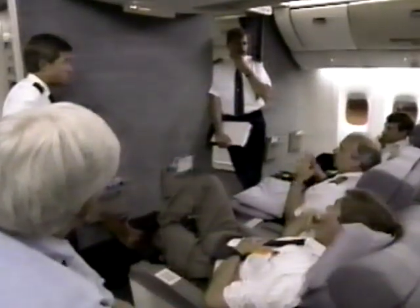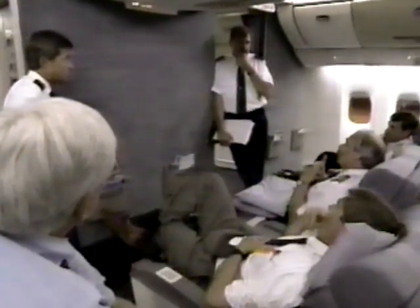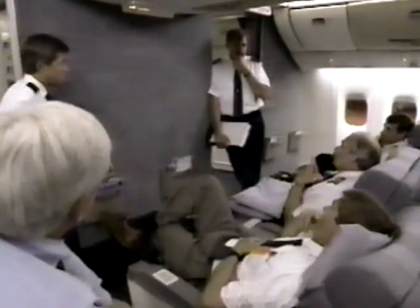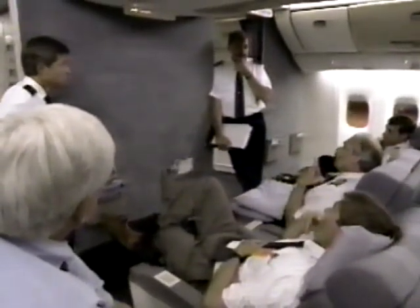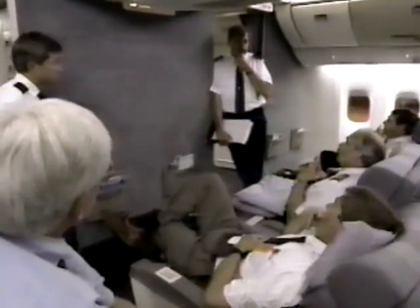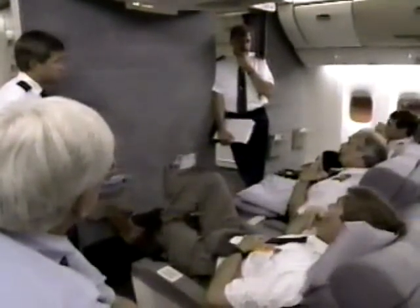I'd be more inclined, rather than disabling, I'd be more inclined to operate in left or operate in auto for departure, and then if we feel like it's wise to go to left and leave it there, do that.